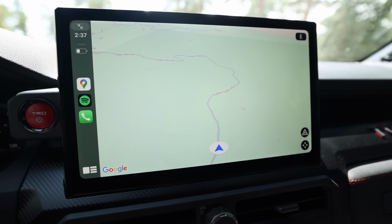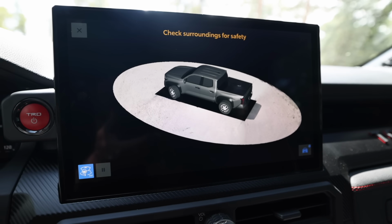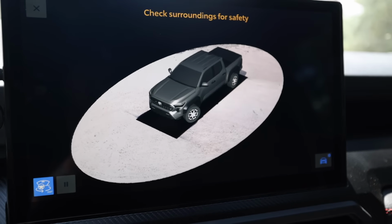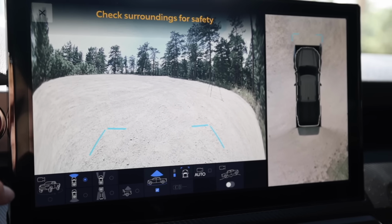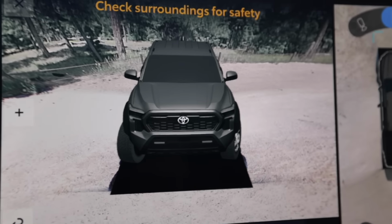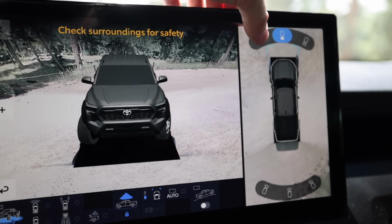Now check this out, if I press view, we have cameras all over this truck. Just like the Tundra, we are getting a 360 kind of bird's eye view here. If I hit this button while the truck is in drive, that is going to give us some crazy options. So there's a lot of stuff to choose from here. If I click this button, we're going into a complete front view. I don't know how this even stitches these together, but check this out.